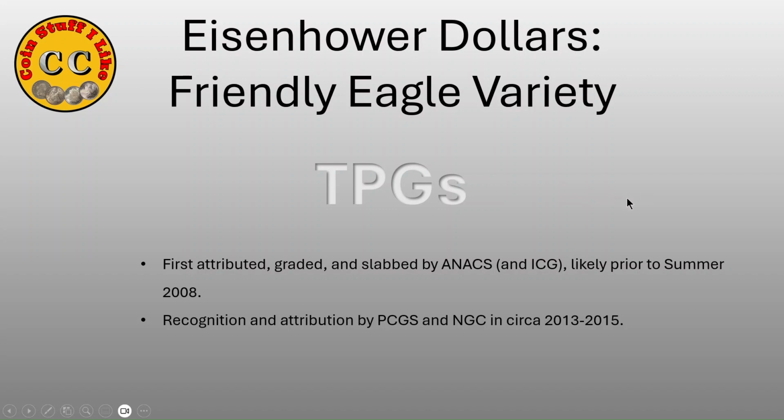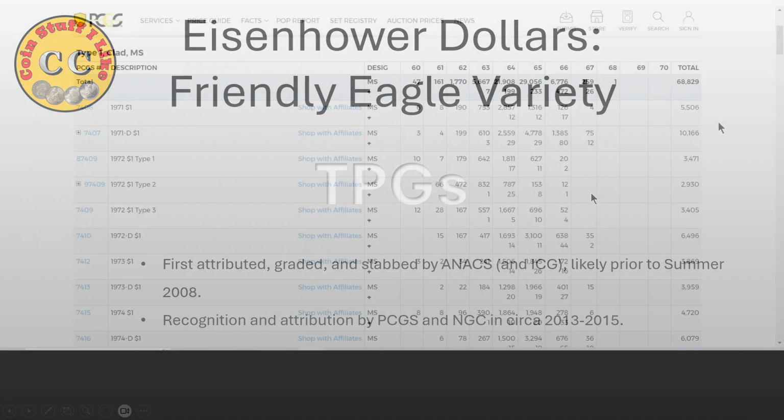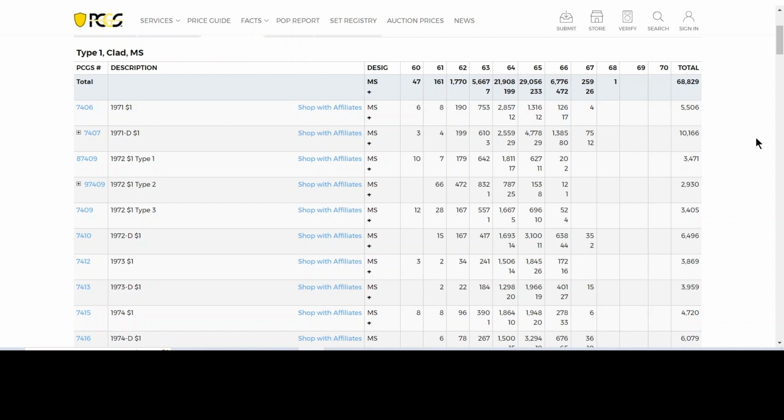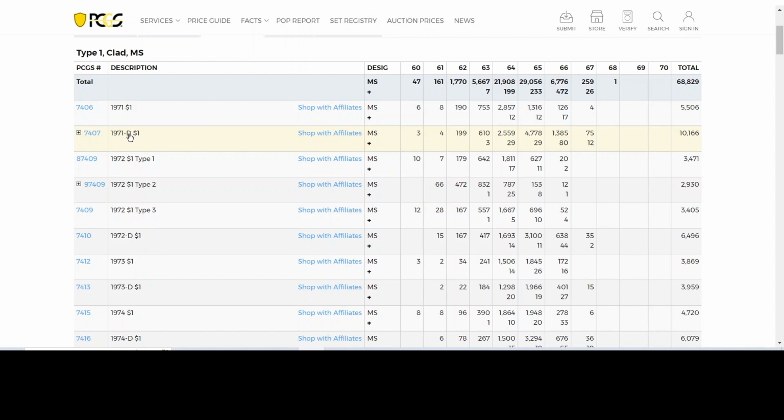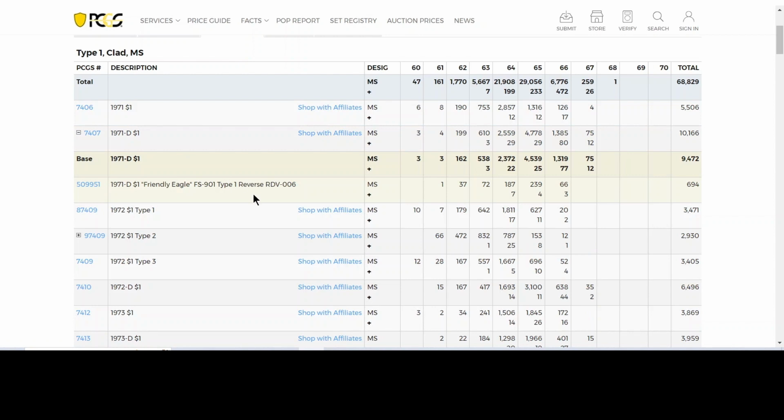So let's take a brief look at how the grading companies look at the Friendly Eagle variety. So, as I said, a total of less than 1,600 Friendly Eagles attributed by the three major grading companies. And we'll also talk about CAC a little bit too. So PCGS, you would click on the major category, the 68 million 71Ds, and then there's a Friendly Eagle.